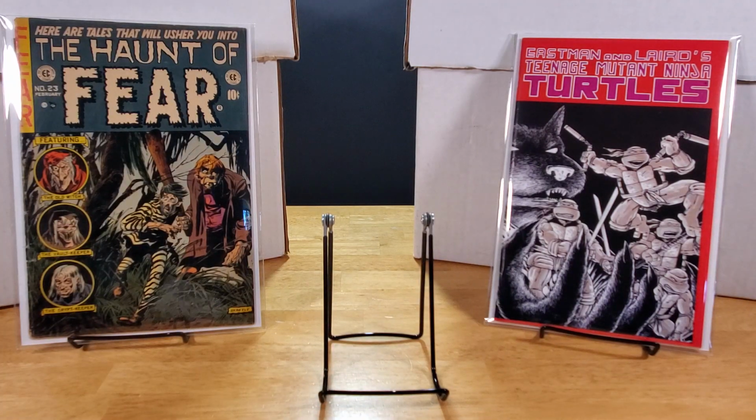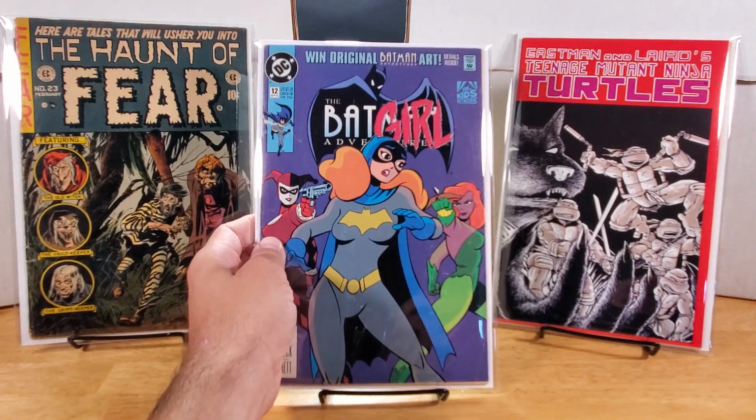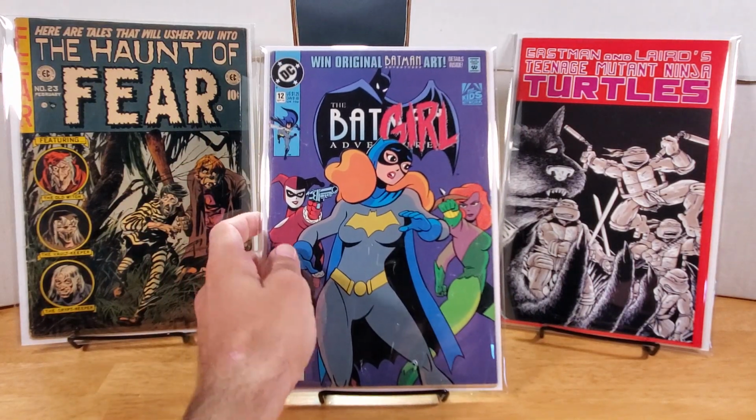Last couple were some big books. Have never purchased this book before. He had this up dirt cheap. It is shredded. I think for a modern book, you will be hard pressed to find one in worse condition than this, but it was cheap. I've never owned it. Never even really considered buying it because it's always been so expensive. But we've got a super low grade copy of Batgirl Adventures number 12. Of course, the first appearance of Harley Quinn.